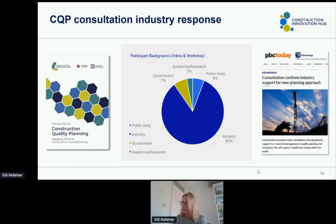Construction firms have signalled there's support for transforming the approach to quality planning, but as we all know, the whole sector requires a massive, significant cultural change and shift. And again, it's no surprise, addressing gaps in skills and competency in the construction sector, the implementation of these tools is seen as a key priority. Also, the procurement and delivery of modern methods of construction projects using advanced quality planning tools needs to be investigated further, and obviously how they're procured.